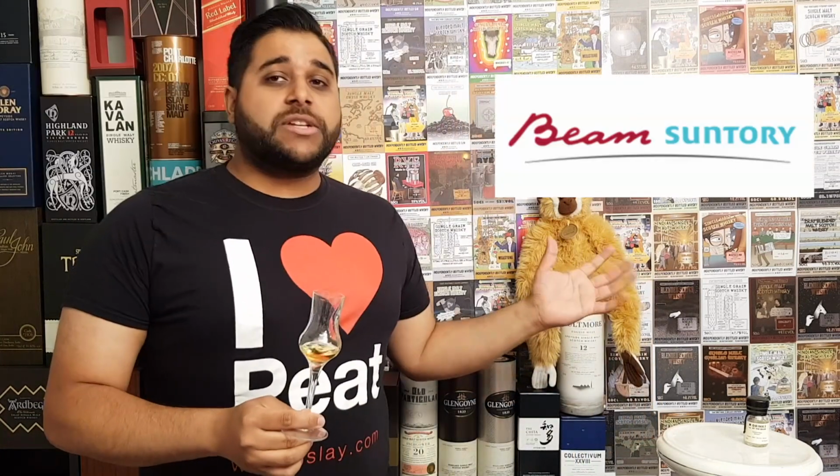So the cask selection for the actual Select is quarter casks, PX sherry casks, Oloroso sherry, which they actually write on their website, I believe they say the Triplewood, and also a little bit of the 10-year-old. And that all goes together to make the Laphroaig Select. Now, the actual distillery itself is the Laphroaig Distillery. They are owned by the parent company, Beam Suntory, and they are located in Islay, Scotland.